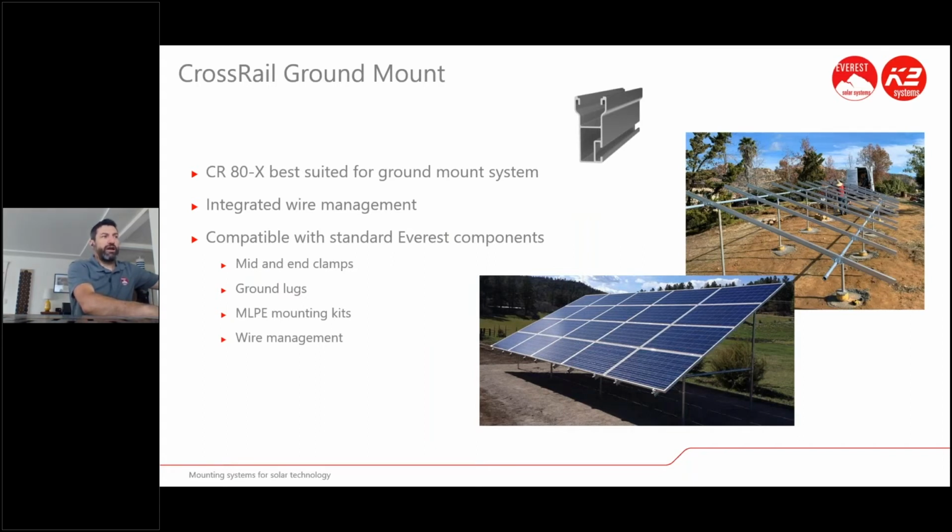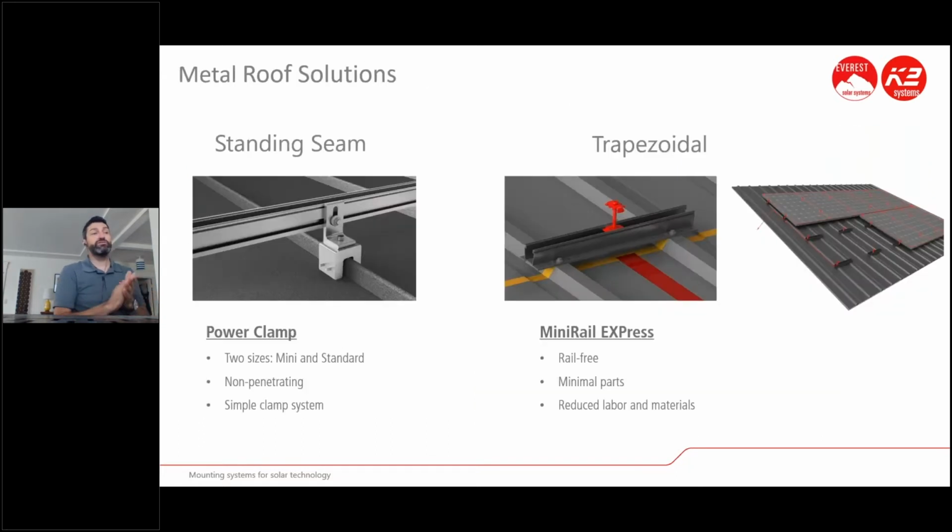As I mentioned, the ground mount system is the same clamps and is the same hardware and features, but the rail is typically the CrossRail 80X, which is the bigger fat rail. I don't think I have one of those in here, but you can see the profile there. It's a bigger one for commercial. So, for ground mount, we did do a webinar on this just recently as well, and that is recorded. And we have a lot of new stuff coming out for the ground mount, which we'll probably announce in the next new product webinar.